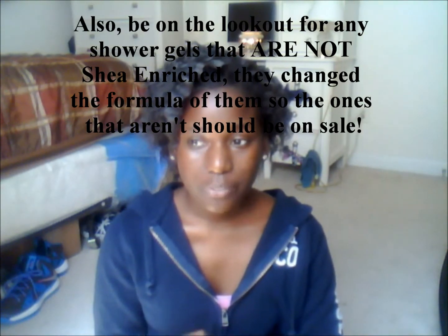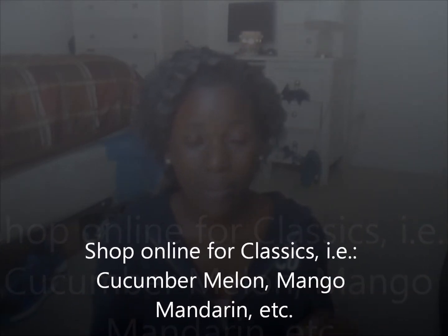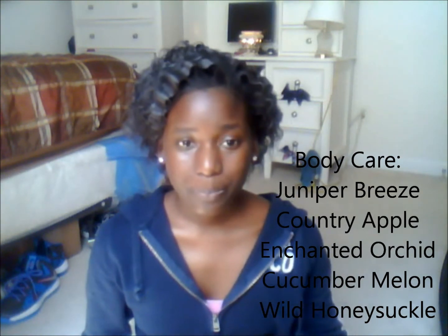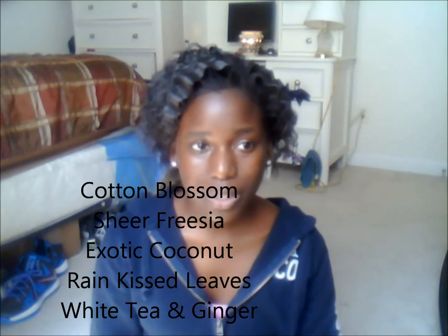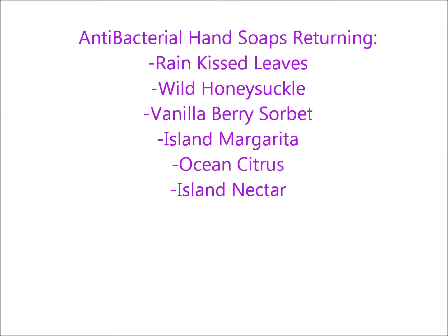Also, if you're interested in classics, I recommend shopping online for those, because in the store, if they have, oh, by the way, they're bringing back some of the retired scents and classic scents. I can only name a few off the top of my head, but I will put it on the screen. But if you're interested in buying classics, I recommend buying them online, because in the store, they're only bringing back the shower gel and lotion of those scents they bring back. Not every single classic scent.